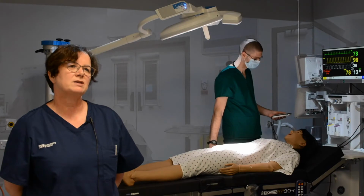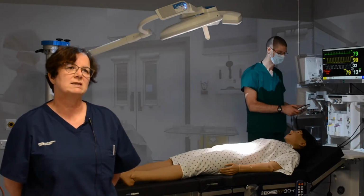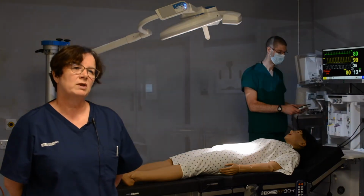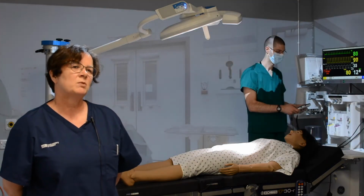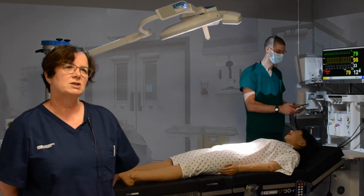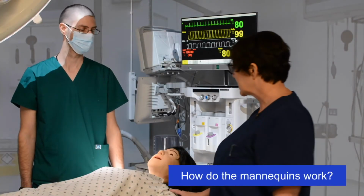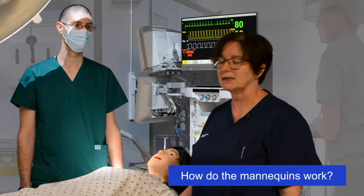They start off in the first year with 3 sessions of simulation across the year, and then it just goes up across the 3 years, building on their capacity and challenging them with their clinical skills. So when they come into the simulation weeks, we design a simulation setting around their capabilities and the level that they're at. Okay, so this particular mannequin here is one of our high-fidelity mannequins.